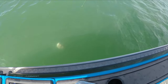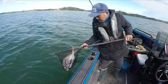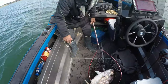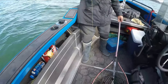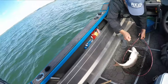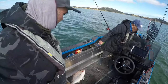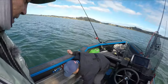Oh, he's a goodie, Pierre, he's a goodie. Another goodie, Pierre. Do you want to let him go, or? No, this is my last snapper. Last snapper? Yep. That's why I threw the other one back, so I can have some nice fillet. There you go, guys. It's pretty much Pierre's last snap. It'll probably be our seventh in the bin, being mostly that size.